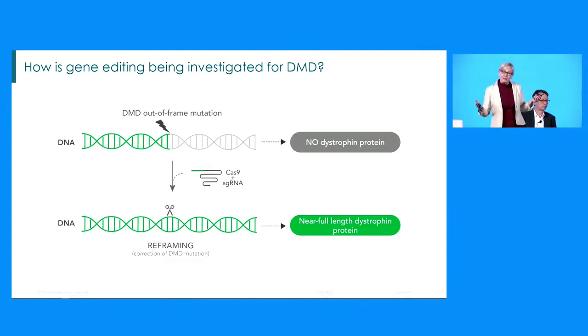So how are we doing this? Initially, we're doing this for out-of-frame mutations. And as you know, when we have an out-of-frame mutation in the DMD gene, then unfortunately, that does not allow the cell to produce dystrophin protein. And we are proposing, or we are evaluating, using CRISPR-Cas9 to reframe the dystrophin gene, resulting in restoration of dystrophin protein expression. So how do we do that? I'm going to show this in a little bit more detail in the following slides.